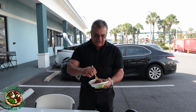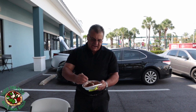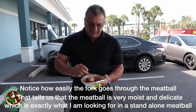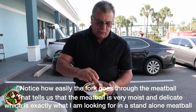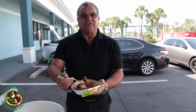Here's their meatball. The first thing I'm looking for is that it's soft and it is moist, and I can cut it with a plastic fork. That's always a good sign. Seems to be a drop-in meatball, which I happen to like. I'm looking for moist. I'm looking for the sauce to be flavorful and to be absorbed into the meat.